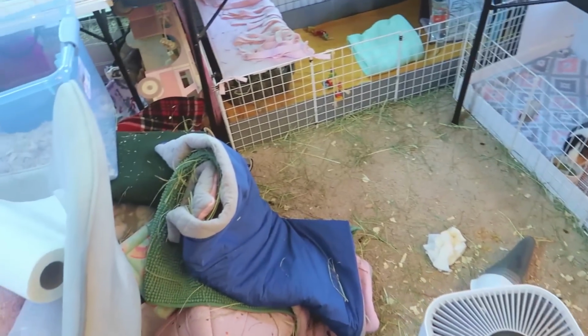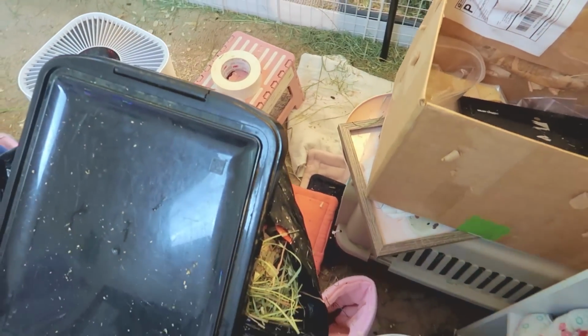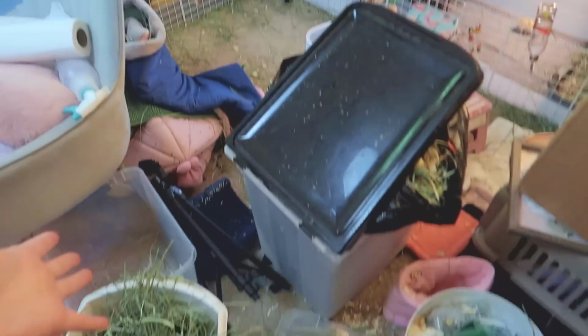This is why I do the cages first, because the cages will create more mess on the floor. But the cages are all clean now. I'm happy with them, and it's time to move on to this.